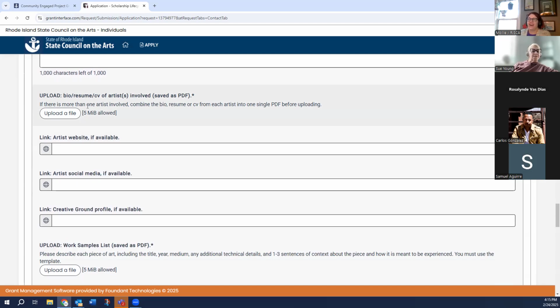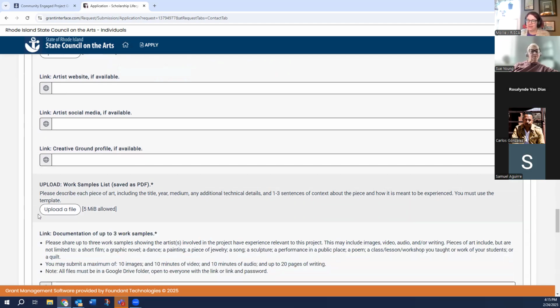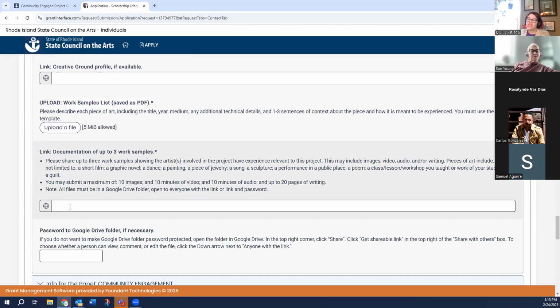Then we'll go to this bio, resume, or CV. Again, we're back to the same stuff: artist website, artist social media, Creative Ground profile. Then we have the same work samples list using the same template. Here for CEPG, you have documentation of up to 3 work samples only, because the Make Art grant is really about the art making, and this is not so much about the art making.